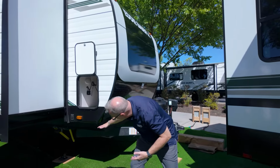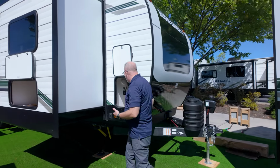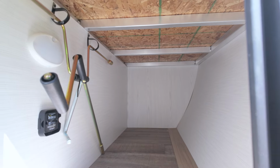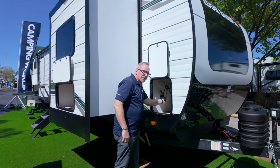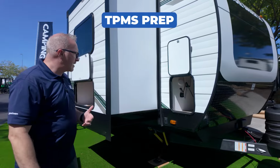You'll also notice too that it has the front drop frame. That allows us to get a little bit bigger storage right up front. Now, because of how everything is inside this coach, you have storage on both sides, but it is not pass through, but you do have the magnetic anti-slam doors. And you're also set up for tire pressure monitoring. Please, whatever RV you get that.